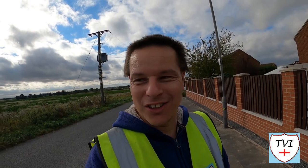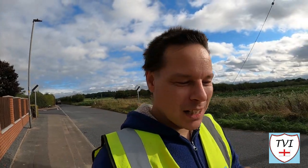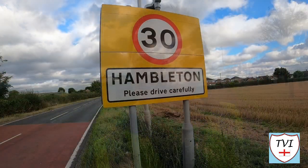So I thought I'd gone wrong. I thought I'd come up the wrong road, and I've only just realised as I've walked around the village that that was where I should have been. I should have been at that little car park. Never fear, however, because that can be saved for today's picture bit. And speaking of the picture bit, it's coming your way right now.